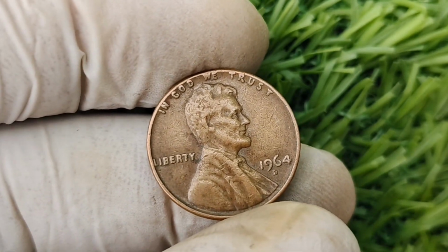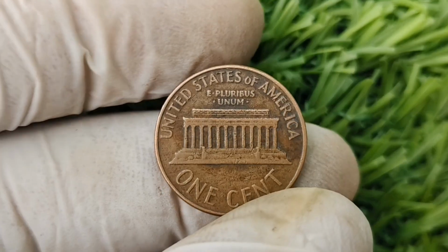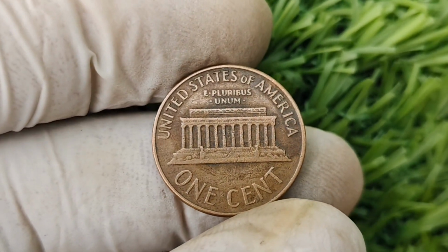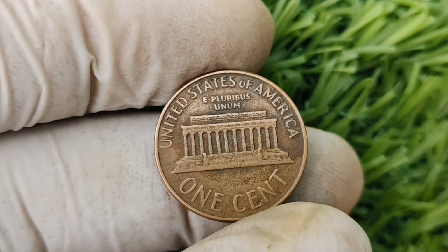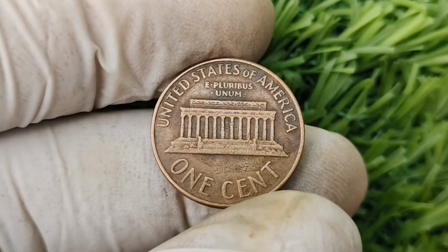One particular 1964 penny in pristine uncirculated condition with a rare die error sold for a wild $12 million at auction. That's more than some folks' houses, and all for a coin you can't even use in a vending machine anymore. I mean, seriously, when was the last time you used a penny intentionally?